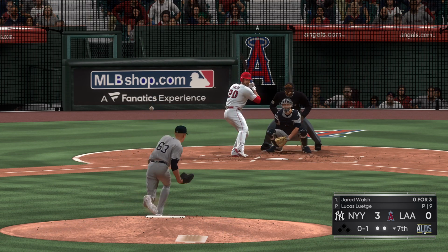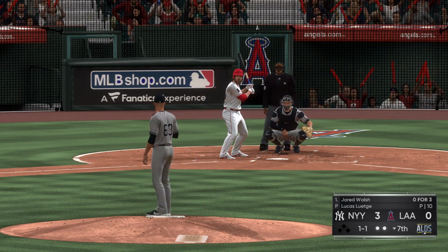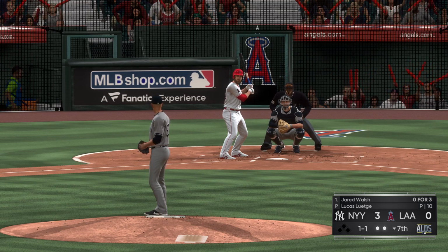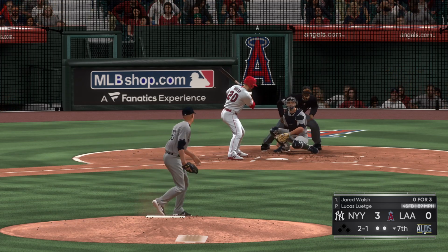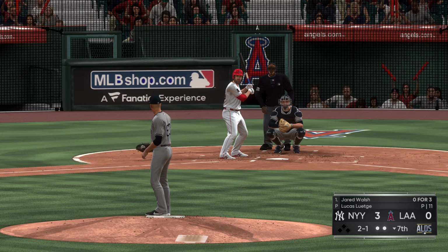The 0-1 on its way. Good hard slider there, but it runs away. It's a ball and a strike. Two balls and a strike to the Angels' first baseman. Two out, nobody on.